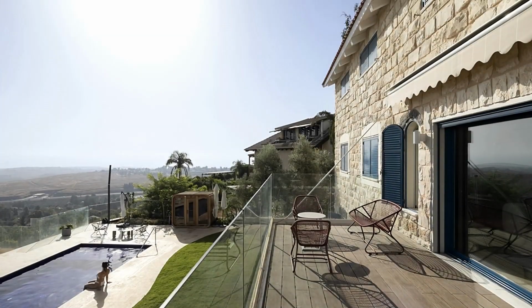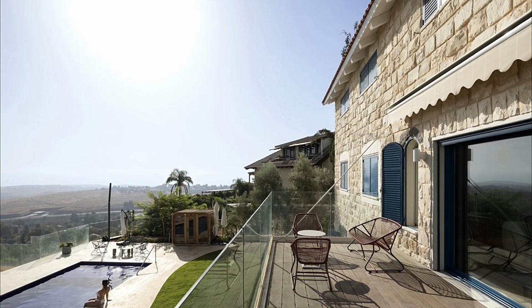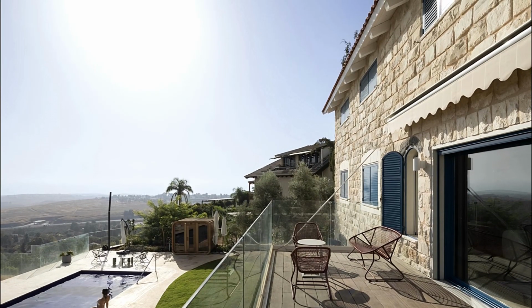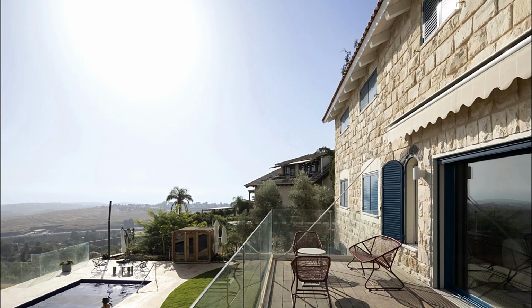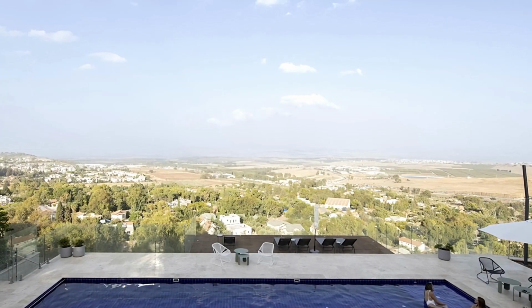It is a narrative of elegance, where every corner speaks of careful deliberation and a passion for creating spaces that transcend the boundaries of ordinary living. The RP House stands as a testament to the transformative power of design, where architecture becomes a canvas for a life well lived.